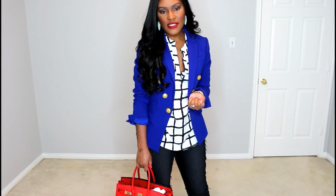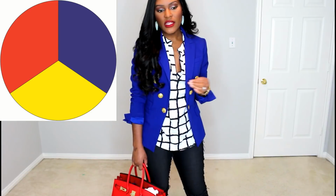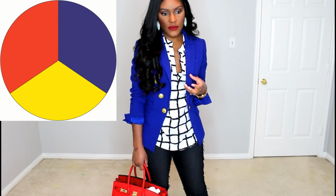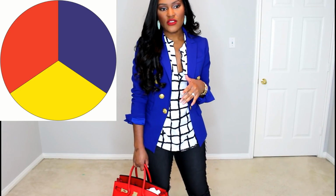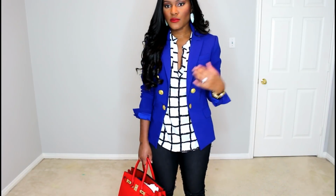Okay, so the next color scheme would be the primary colors, red, yellow, and blue. Red, yellow, and blue, when they're so close together, I'm not going to lie, it does look comical, like a theme park kind of look, and elementary too, kind of. So that's why I still wanted to use the color scheme, but I separated the colors out so that it doesn't look so juvenile. So the blazer is the blue, obviously.